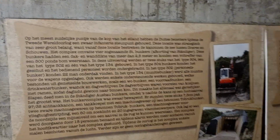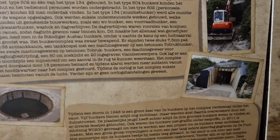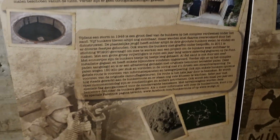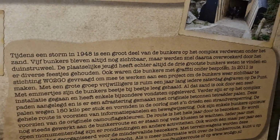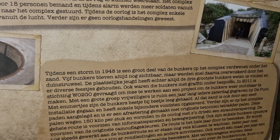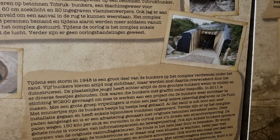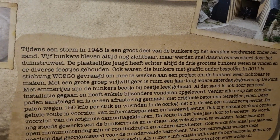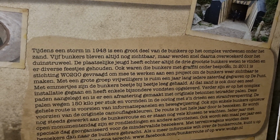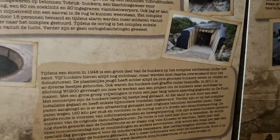All the information about the site. It's in Dutch, so I'm not gonna translate it. Sorry. It's too much. But a funny thing, they dug the whole site up with buckets, all the sand taken away, all done by volunteers. They put it through a sieve installation, which gave some funny finds from World War II. Loads of casings, and things like that.